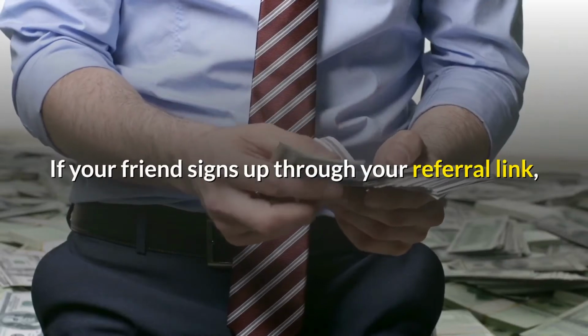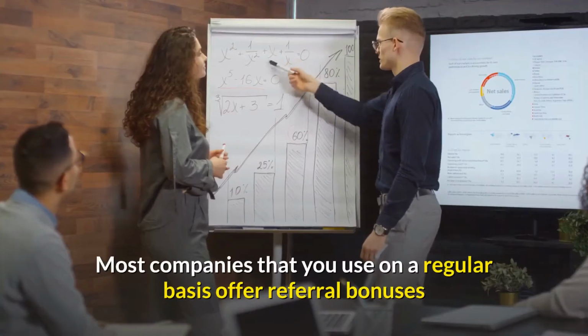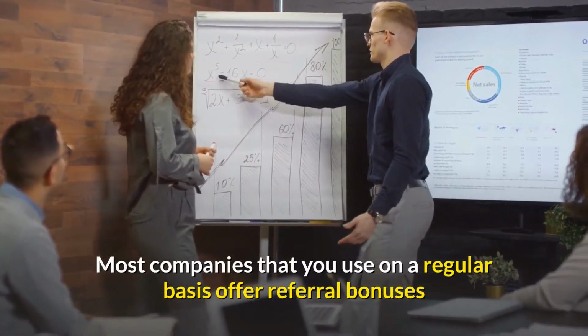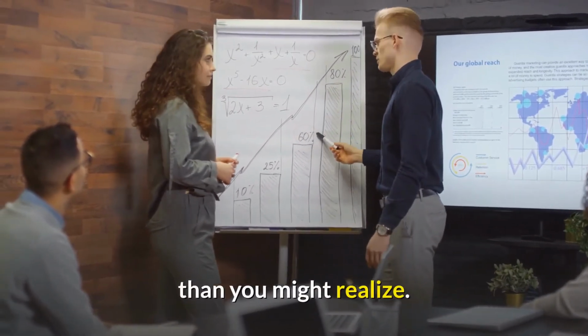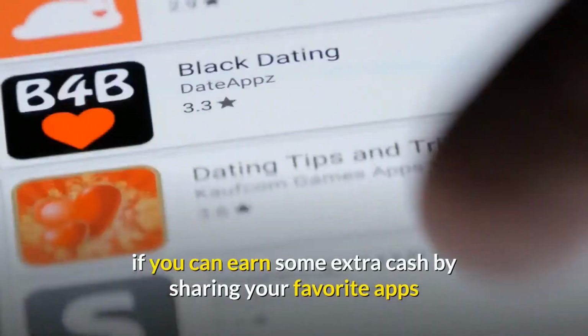If your friend signs up through your referral link, you can earn a cash bonus. Most companies that you use on a regular basis offer more referral bonuses than you might realize. Take a minute or two and see if you can earn some extra cash by sharing your favorite apps and websites on social media.